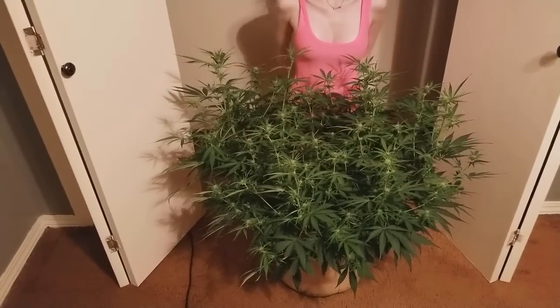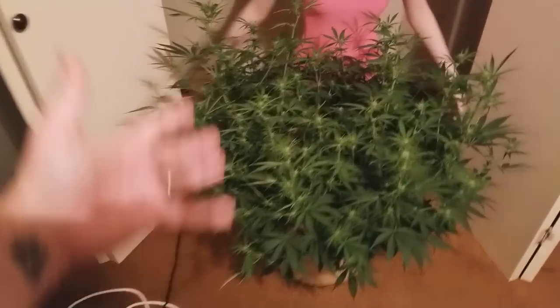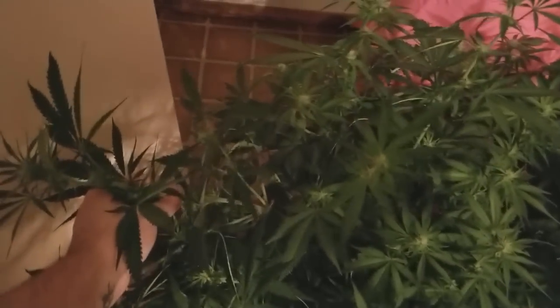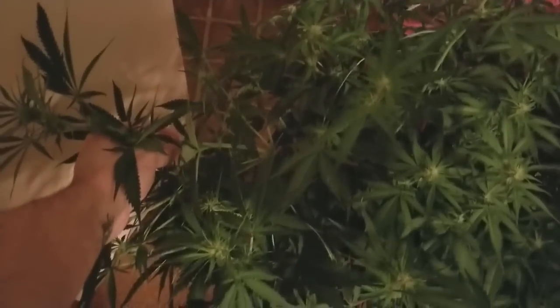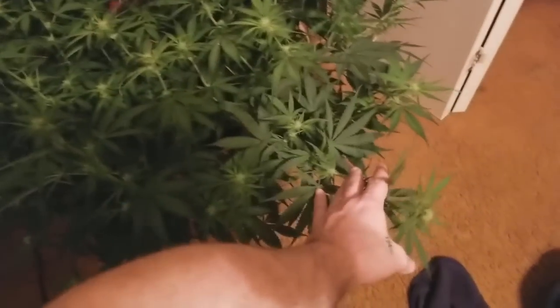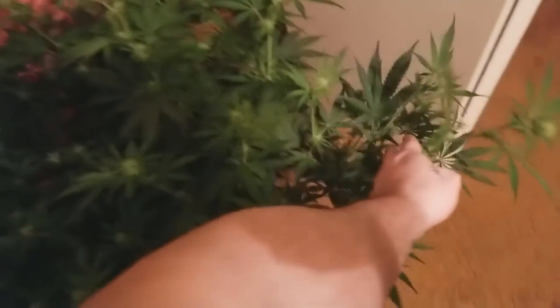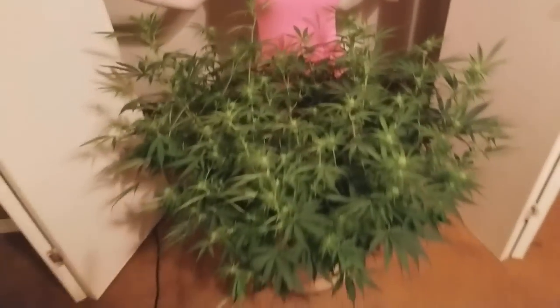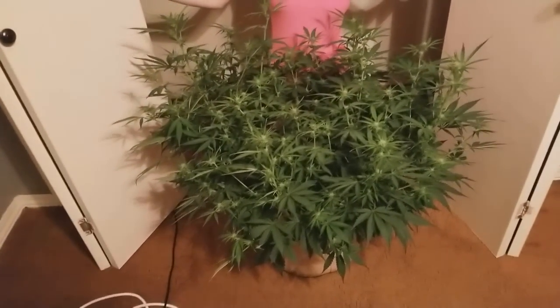That's crazy, right? And look, I could make this bigger. I can easily extend these branches out and down like this. I can just train all these branches down further. Some people say, why don't you? I might actually do that, but I've got to wait till I get the tent set up. That's why it's in the closet temporarily.